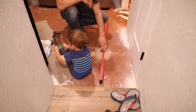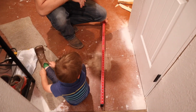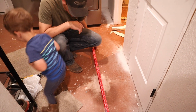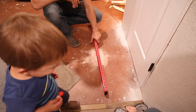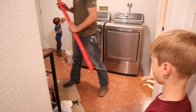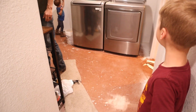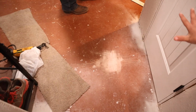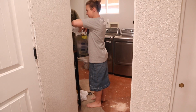A little bit of an issue last night. This whole floor is level except for this little spot right here. It humps up. Jalen went and got the grinder this morning and he is going to try to grind this down, but first we have to move everything out of the laundry room, the dryer, the shoe rack, make sure everything's cleared out. We put up some plastic and then he can start grinding this down because this is probably going to make a huge mess.